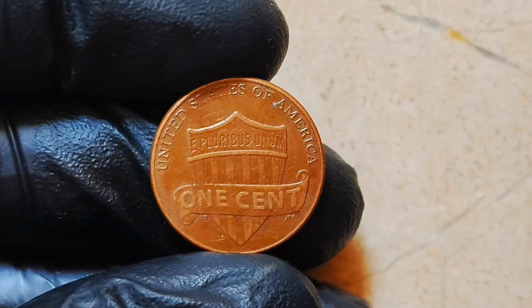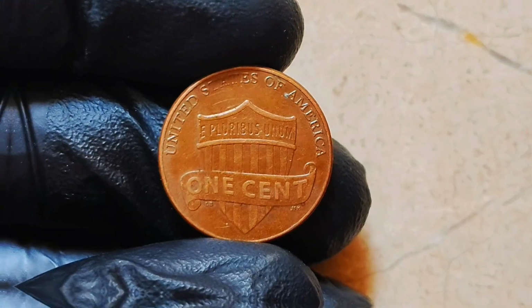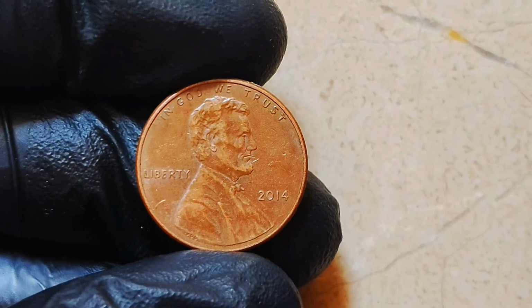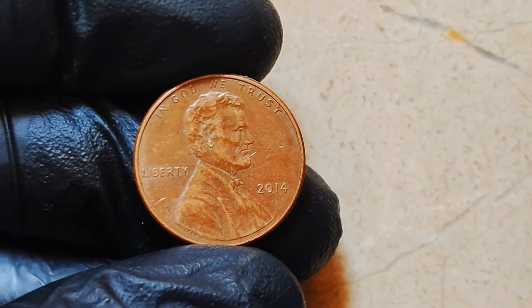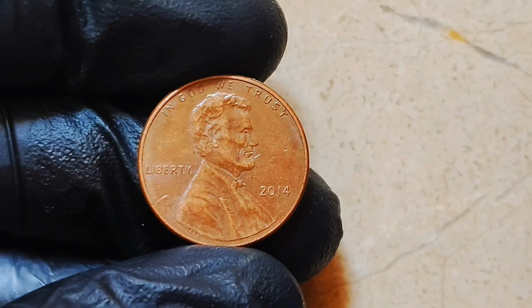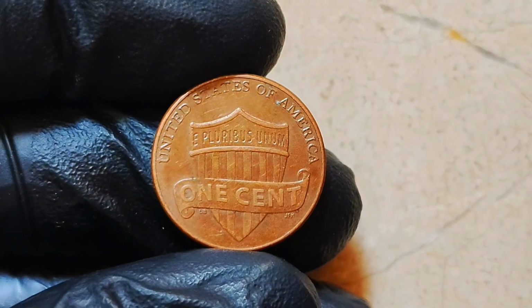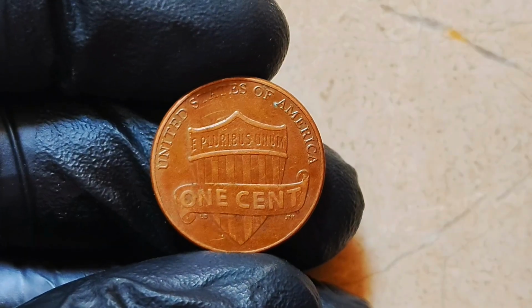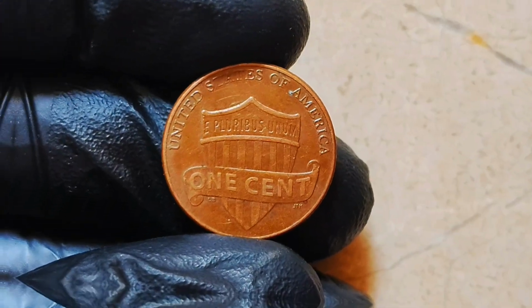To know for sure, you have to check carefully. Don't just glance at the date. Study it. Inspect the lettering. Tilt it under bright light. Look for doubling, for misalignments, for anything that seems just slightly off. Weigh the coin if you can. Errors struck on the wrong metal will often tip the scale differently than the standard 2.5 grams.